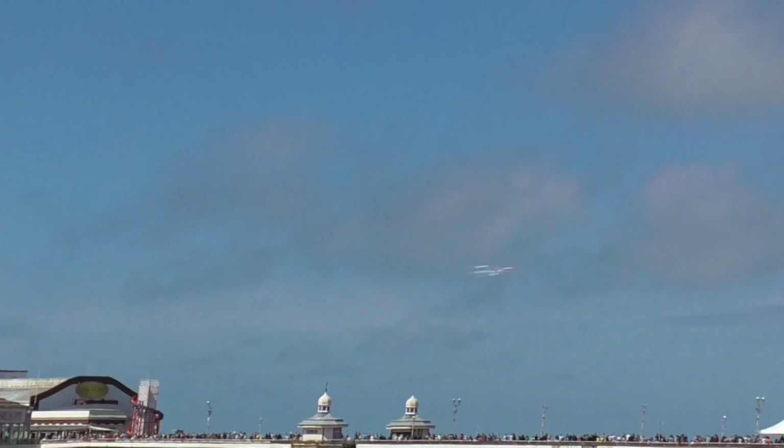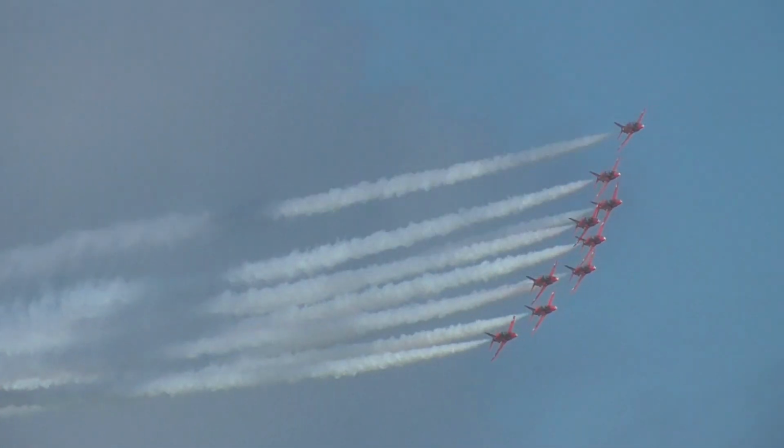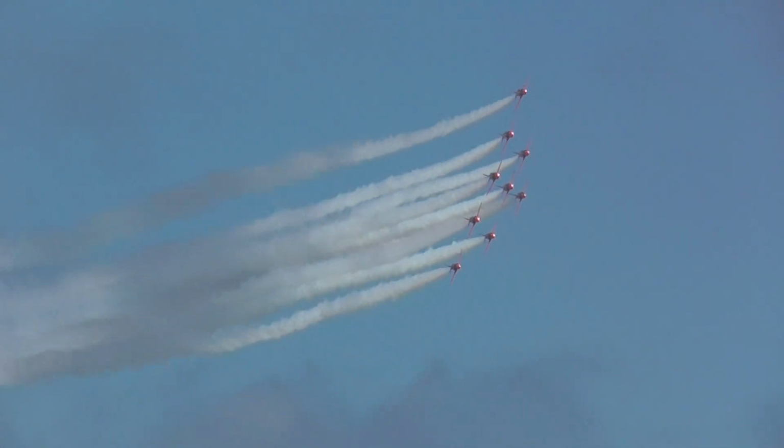As we come to the end of the first half, this will be your last opportunity to get a picture of the Red Arrows in our iconic Diamond 9. So from the right, in Diamond 9, the Red Arrows.